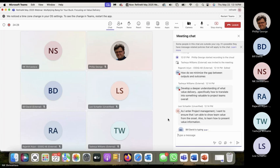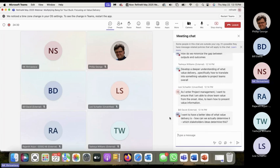Okay. How to present value information. Actually determine which stakeholder ideas. Very good. Very good. Excellent.